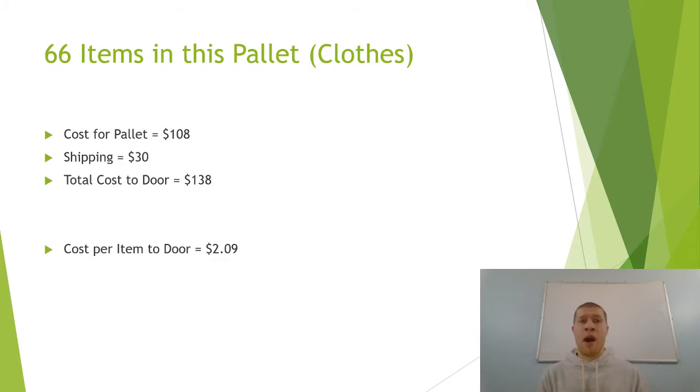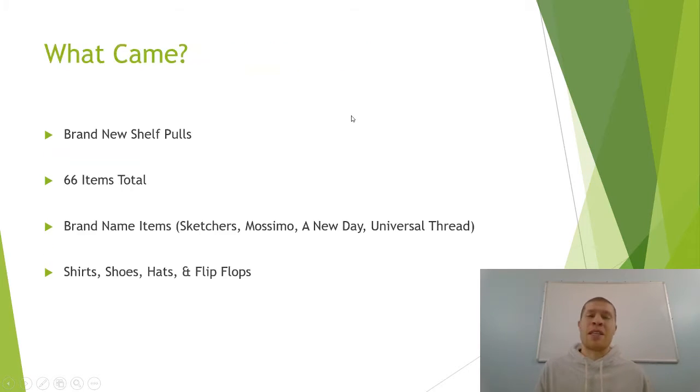So with these, you're obviously a lot of times getting brand name products. A lot of them are new if they're shelf pulls, like we're going to talk about. And for $2.09 to your door, that's a really great price. You can't beat something like that. So I highly recommend this. Like I said, it's a little bit longer term than the coupon arbitrage, about a month or two to see your money back. And then obviously, depending on how fast you're going to sell them and so on and so forth, there's a lot of different factors that go into it. But it's a great way to make money online flipping products with online arbitrage.